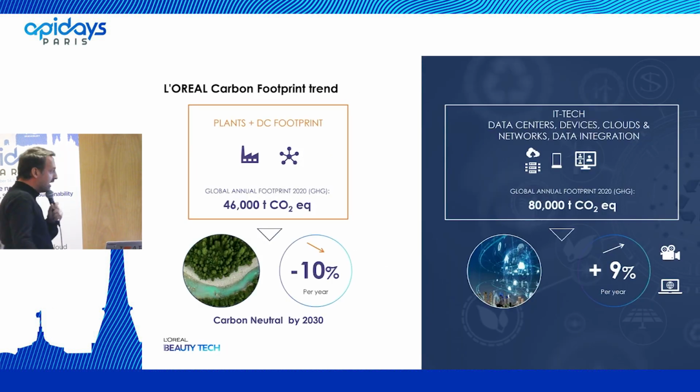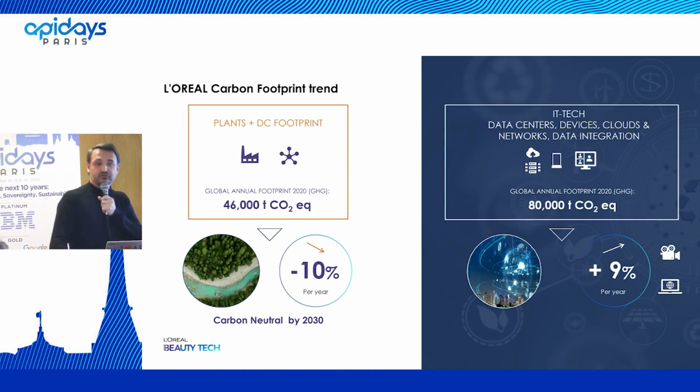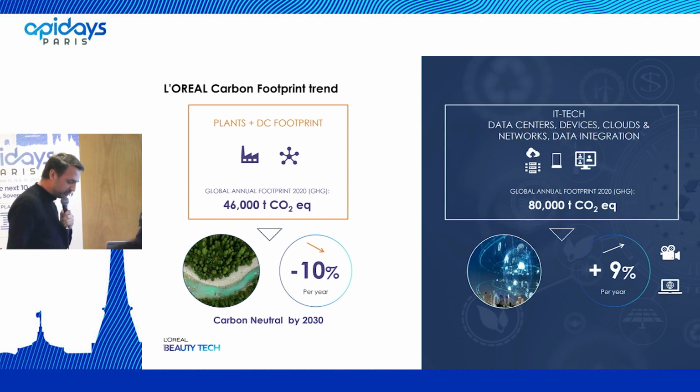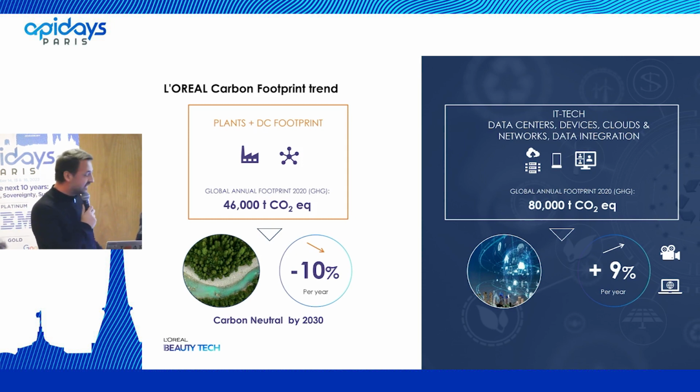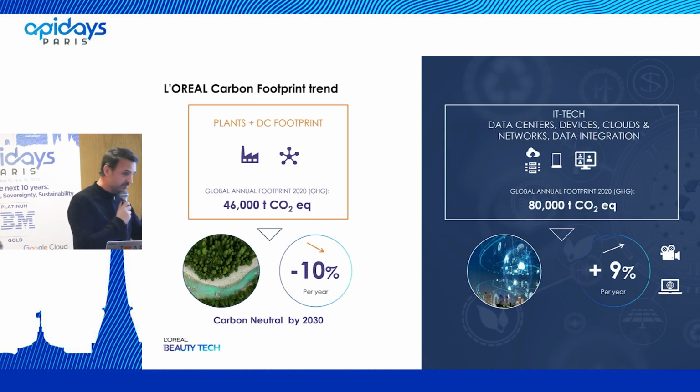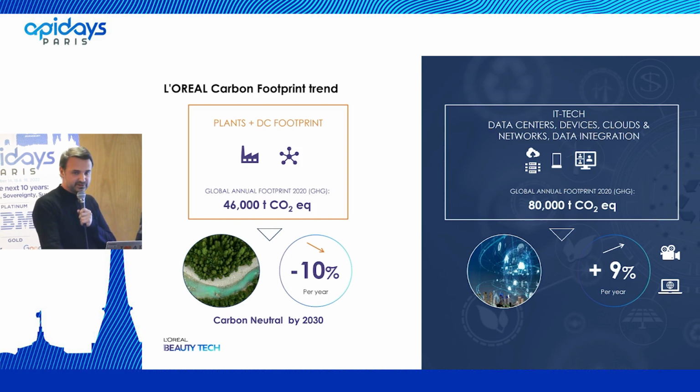Within L'Oréal, we have one program named L'Oréal for the Future in order to decrease the environmental footprint. First, in our manufacturing and distribution centers, and we plan to be carbon neutral by 2030. But at the same time, the digital part is going up very fast, and we are consuming more and more resources for the digital. So it was really important to do something.